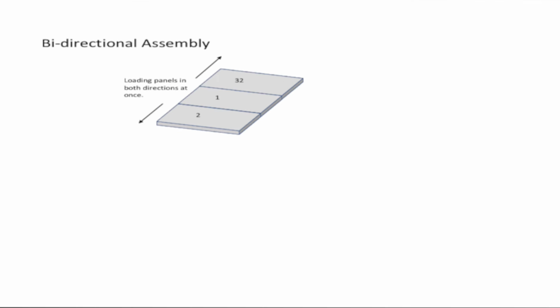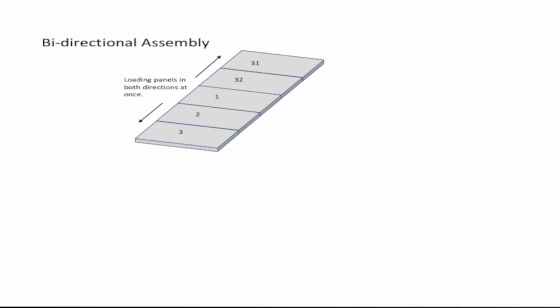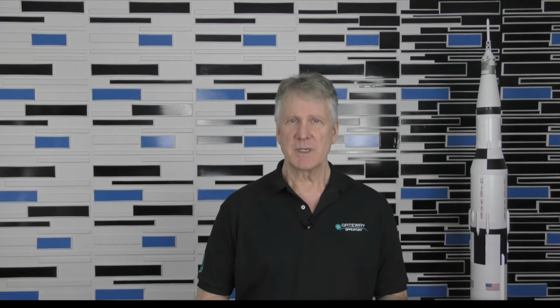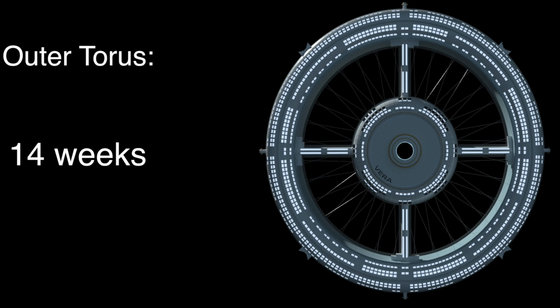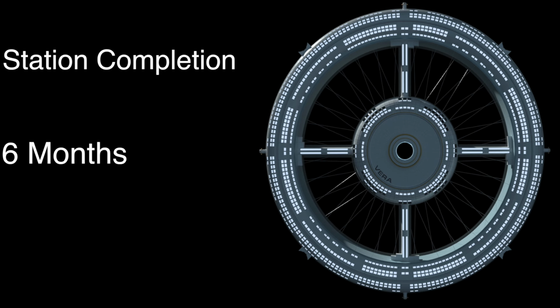When we build a panel ring, we place the first panel into the number 1 position, and then after secured, we place the second panel in the number 2 position in a counterclockwise sequence. But what if, as we place the second panel here, we could simultaneously begin positioning panels in a clockwise direction on the other side of the number 1 panel? RASCA is sequential, but it can work in both directions at once. This is called bidirectional assembly. This would mean cutting the build time for VERA Station in half. Instead of 3 months for the inner torus, we're looking at 6 weeks, and only 14 weeks for the big outer torus. Using this method, we could build this massive station in only 6 months.